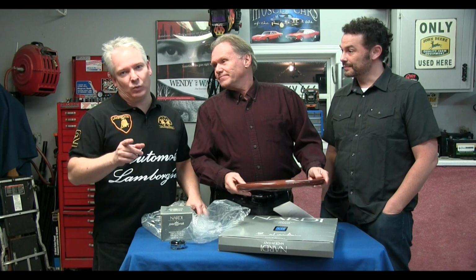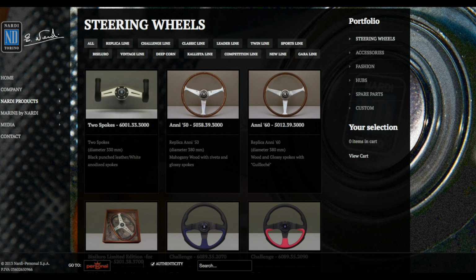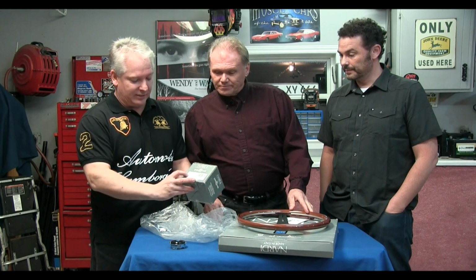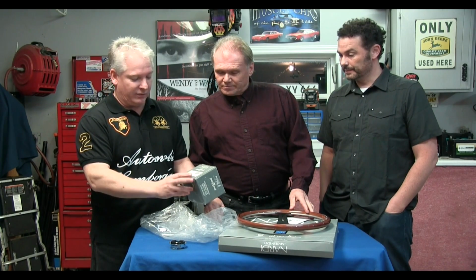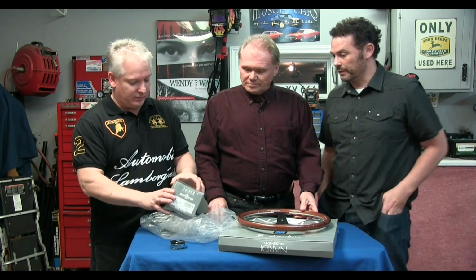Actually, Nardi's got a wicked website that you can go on. The model numbers are all on the steering wheels. In fact, you look at this box for the connection for this vehicle. It says right here Toyota Celica, and it's got the Corolla, it's got the year, so it fits a couple of different models. It's from like 1971 to 1974.